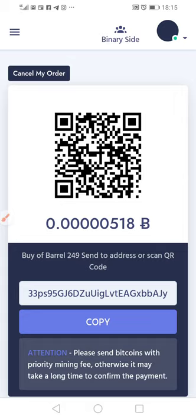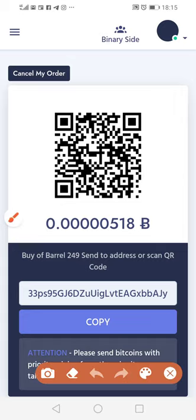Now it's telling us to... these mosquitoes, huh? They're all over the place.